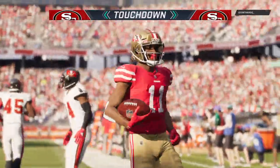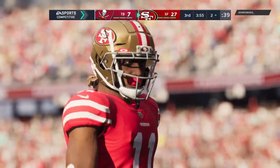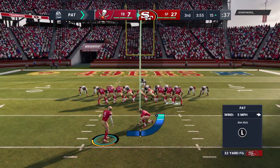That is caught at the 7. And he's going to take it in. Touchdown, San Francisco. Brandon Aiyuk, 28 yards. And the Niners are able to stretch their lead.